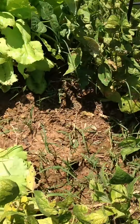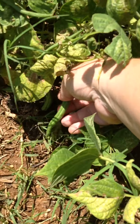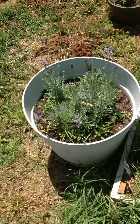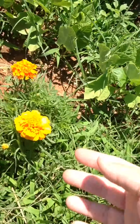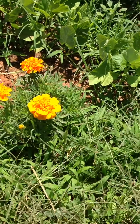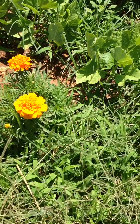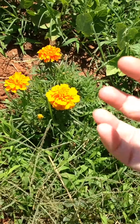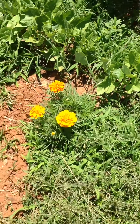The pole beans can get really long, and they are getting there. My lavender. This is a volunteer plant that came up, and I just got some seeds from it. I'm really excited because that's 2 years now, and the marigolds are just getting bigger and bigger, and I'm just really excited about that.